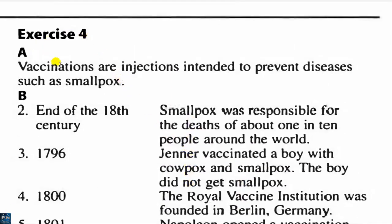Exercise 4A. Vaccinations are injections intended to prevent diseases such as smallpox. B. End of the 18th century. Smallpox was responsible for the deaths of about 1 in 10 people around the world. 3. 1796. Jenner vaccinated a boy with cowpox and smallpox. The boy didn't get smallpox.